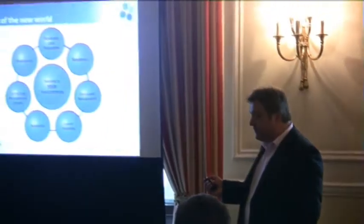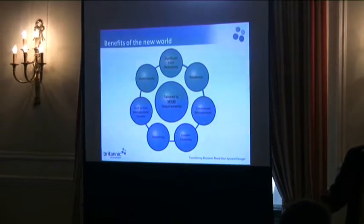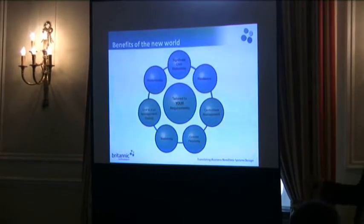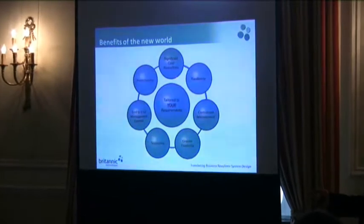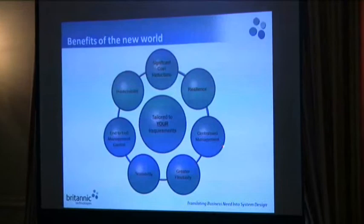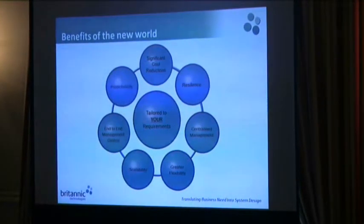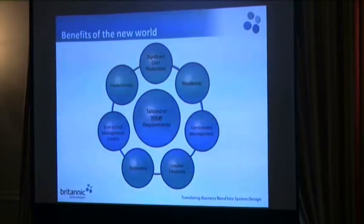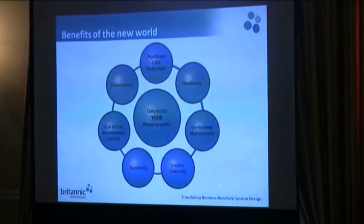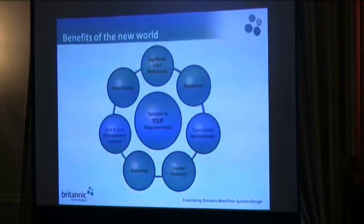So some of the benefits, again, what we're doing is we're sitting with people, working out what they're trying to achieve and putting plans together. But invariably what you'll see is cost reduction, resilience, improved management. It becomes easier from a central location, greater flexibility to start to add new applications and new services, scalable, because if we want to add new resource we can keep growing.